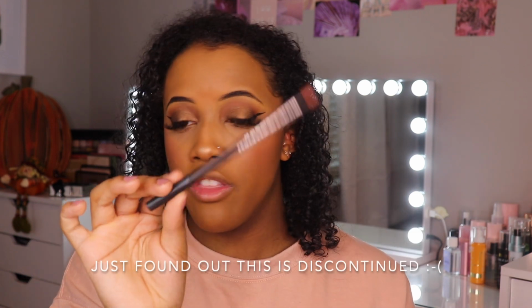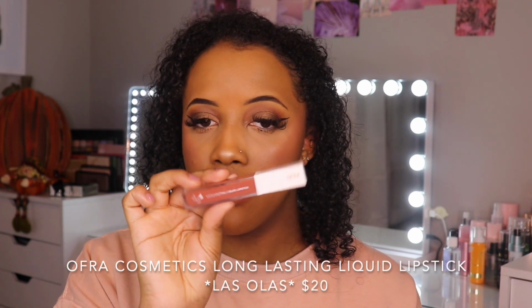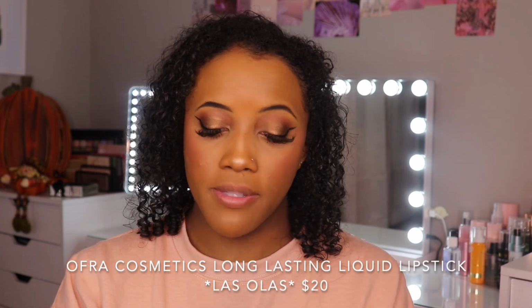While we wait for that to dry, I'm gonna go ahead and line my lips with a new lip liner, MAC lip liner in the color Hover, just a really pretty brownish color. It's like a perfect nude with a touch of pink in it. For this to be a pencil, it has a really nice formula. Usually I prefer a roll-up type of pencil. For lipstick, this is not new. I'm gonna be using the Ofra Long Lasting Liquid Lipstick in the color Las Olas. I've been loving this lately. Oh, that's actually a good combo.